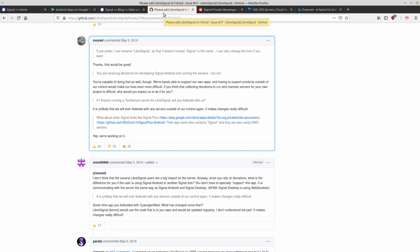Now, as far as I know, they are still against doing that, since this very question was brought up on GitHub almost 5 years ago, and it was addressed directly by Moxie, who is the CEO of the Signal project. And they said no, that it's not likely that they will ever add federation with any servers that are outside of their control. So a high level guy, the CEO, which is pretty much the highest that you can get within a company, said it's not going to be a thing. And it really hasn't been addressed since then, or I couldn't find any addressing of it since then.